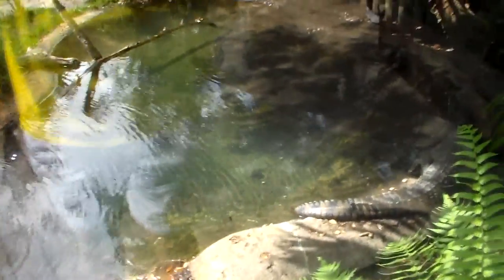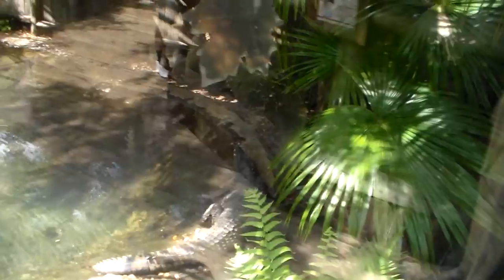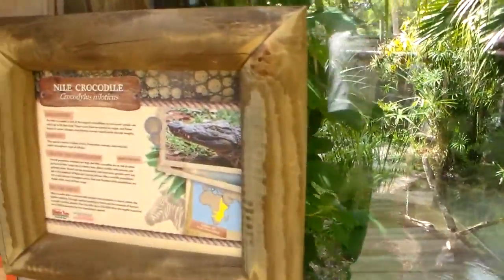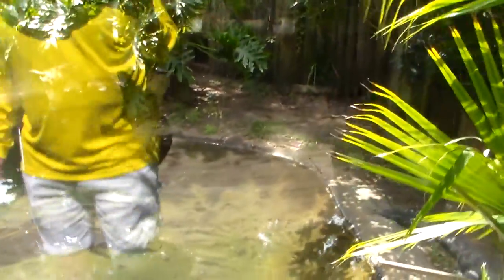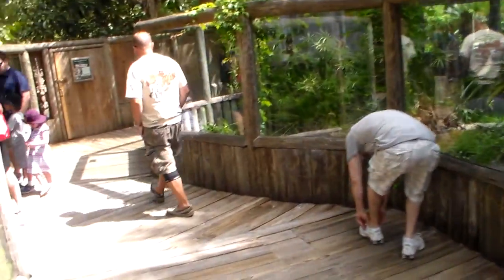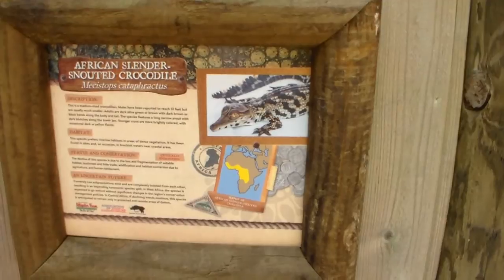Typically, these are the big boys on the block, but that's a small one. That's a very, very small one. These are the biggest of all the crocodilians. They wrapped them up. Guess we don't get to see the big ones. Slender snouted. One, two, three.